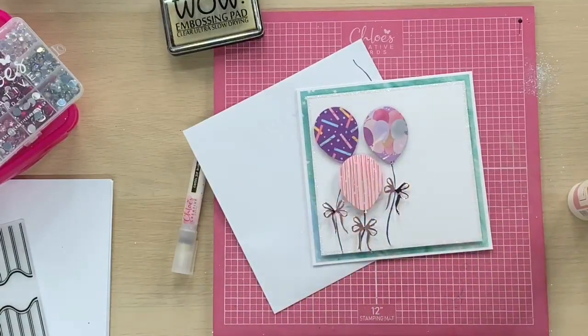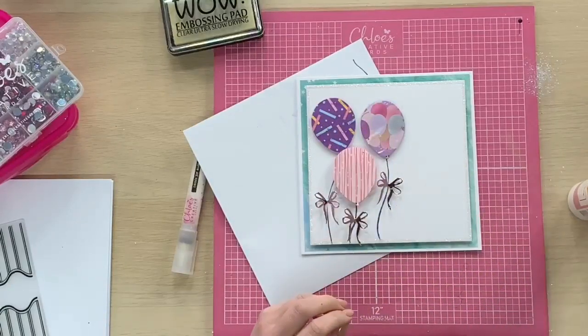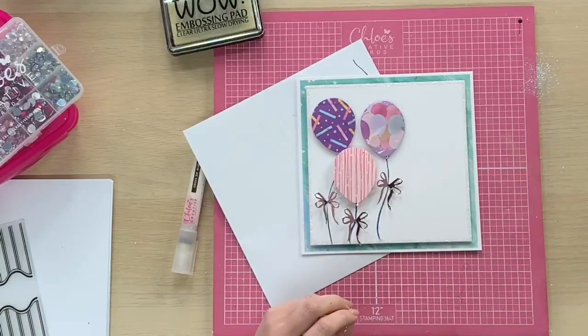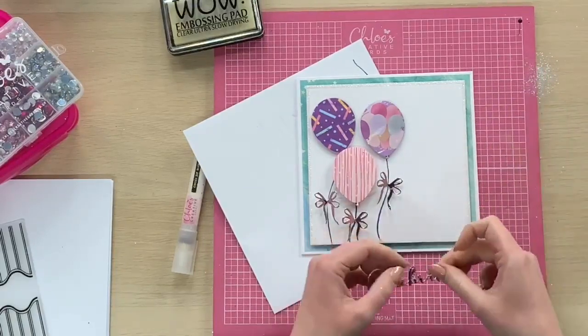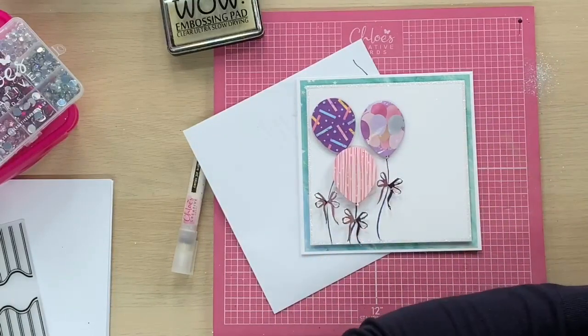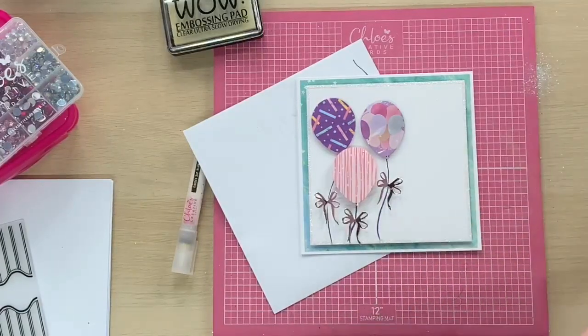There we go. So then you can see how we've got the little bows on the balloons, and you could of course continue this across the full card if you wanted to as well. And then we're going to add a little celebrate, but I'm going to mount it onto some white card just so it pops a little bit from the page. So I'm just going to push away the little pieces in between like the A and the B and things. Let's just push those through.